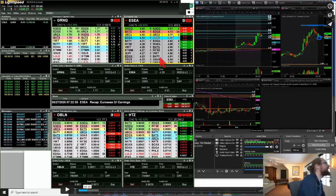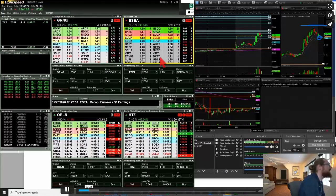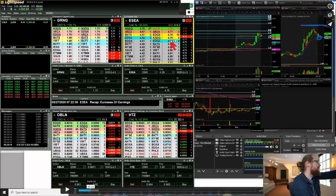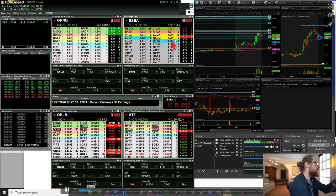Okay, 4.8, 4.58, 4.70, 4.61, 4.68. I take half off the table at 4.60, a little more. Now, halt level going up is 4.76. There's 4.75, 4.76, and is it going to pin at that level? We've got one bid there, so this could be a false halt.